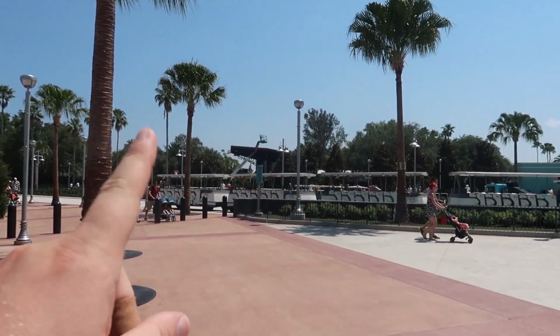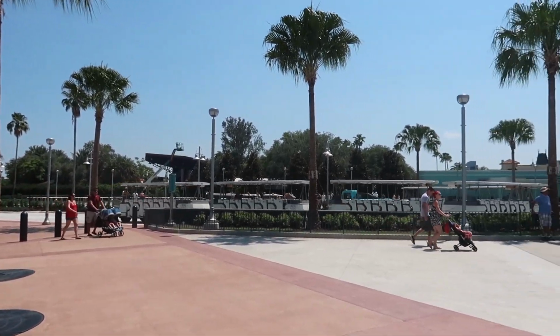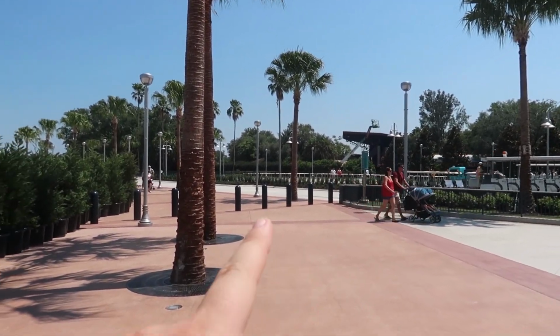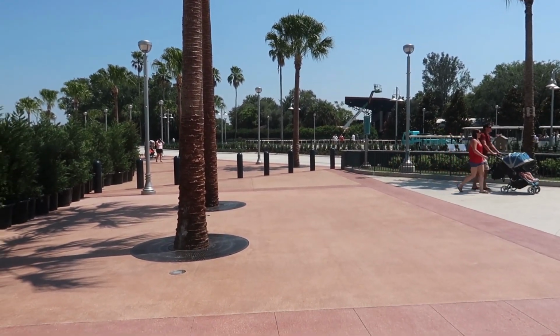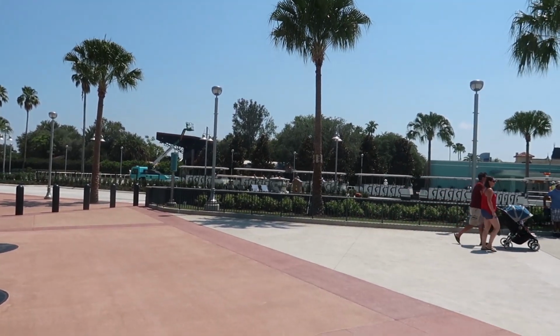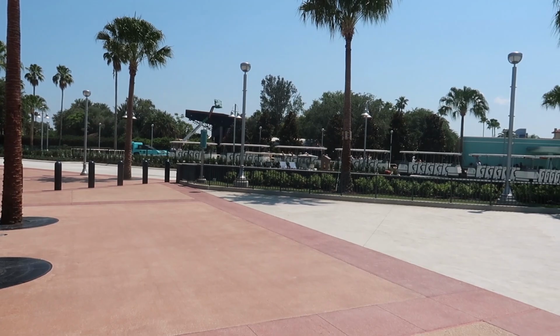Yep, right there. So right there is Indiana Jones. That's the Star Wars, that's the new tram pickup and drop-off area. The drop-off will be on this side, coming down all this pathway. That right behind me is the new security checkpoint, and the other side right there is the pickup area. So it's kind of nice to know that the pickup and drop-off area is close to the front entrance again.